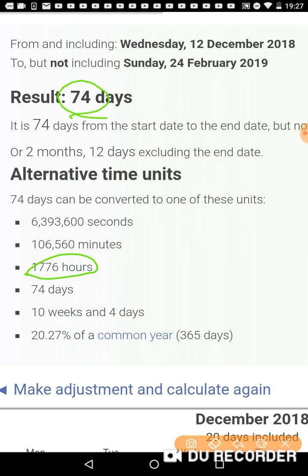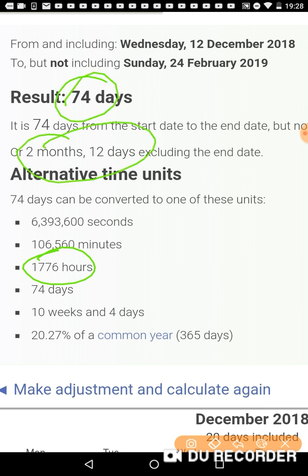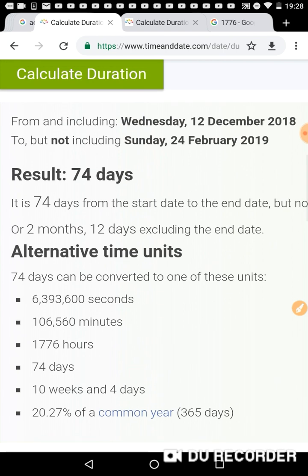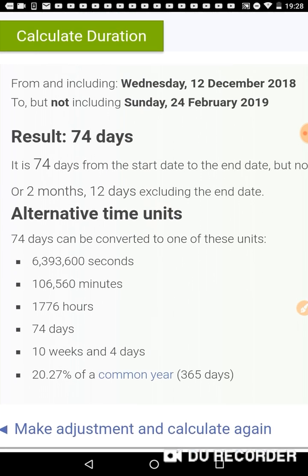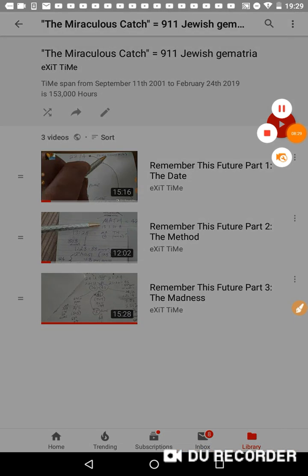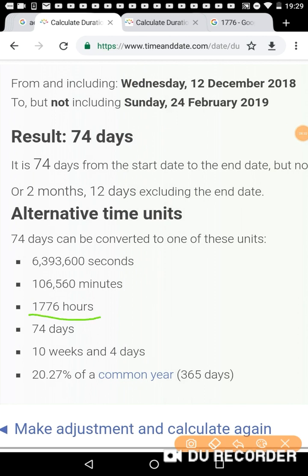47 backwards. What's 47? It's July 4th. 1776 hours. July the 4th. Today I realised it because of that being that. Maybe people knew that 74 days is always that amount of hours before today, but I didn't. And it's thanks to this date here. Incredible, isn't it? July 4th. But today is actually that amount of time away. The 1776. From today's date to this date here. 1776 hours. Links to July 4th, of course.